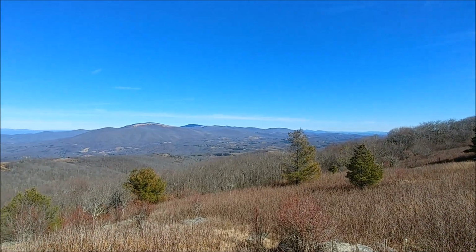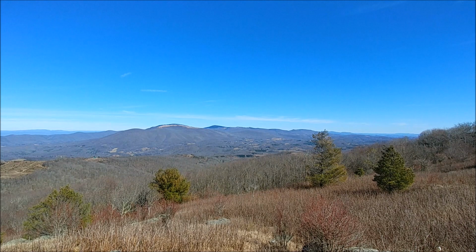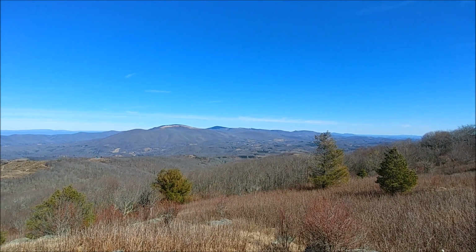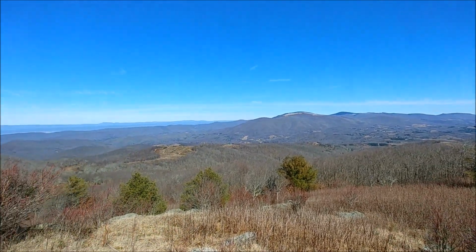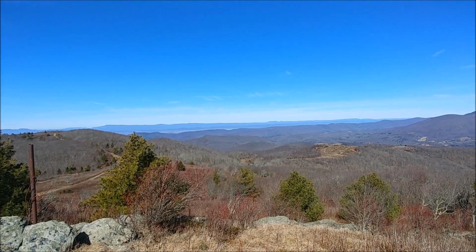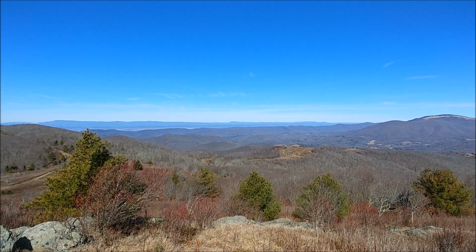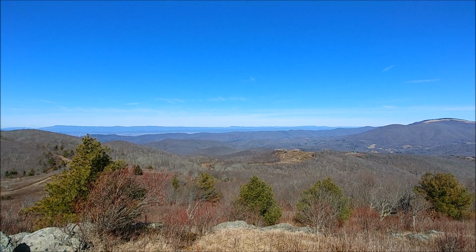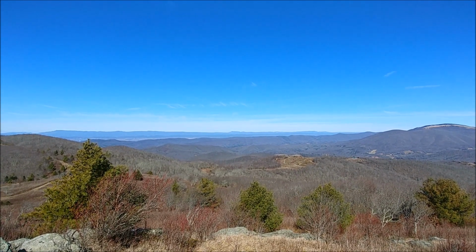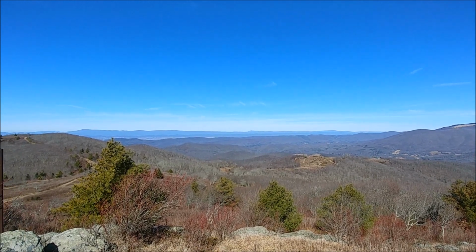Still, we have really good open views to the northeast of the tallest Iron Mountains in Virginia. White Top on the left, Mount Rogers straight ahead. And views north of the Alleghenies on the Virginia-West Virginia border. I believe the peak in the distance there, probably about 25 to 35 miles, is Beartown Mountain, the highest point around Burke's Garden. But I'll have to verify that later.